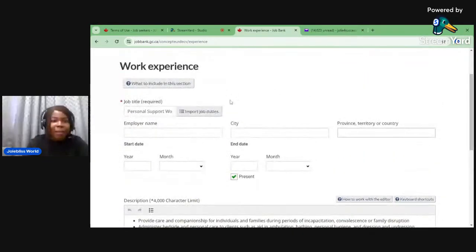Then let me assume I worked with Joyful Foundation. I'm just creating names of employer. Joyful Foundation. I worked there. Okay. Then in Port Harcourt, because we are assuming we are not in Canada.